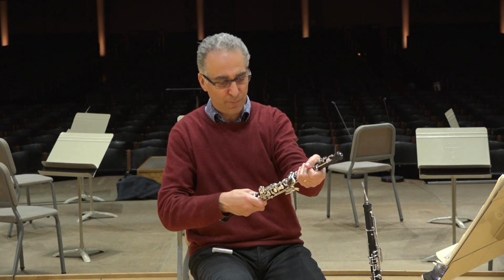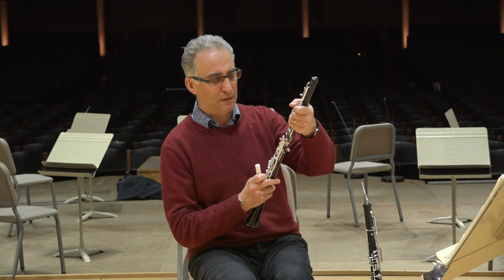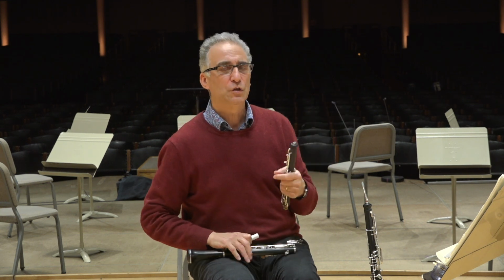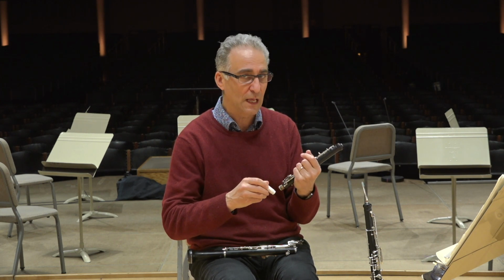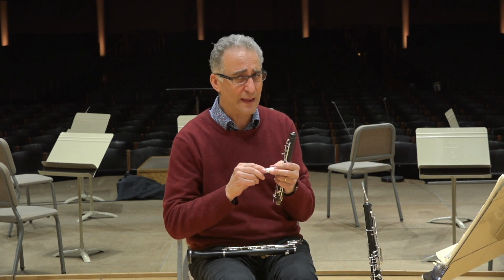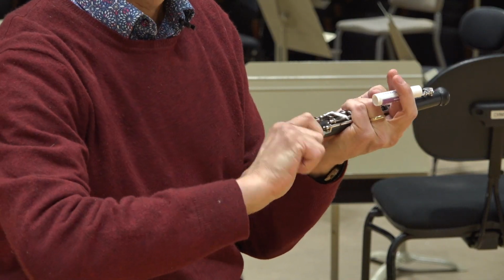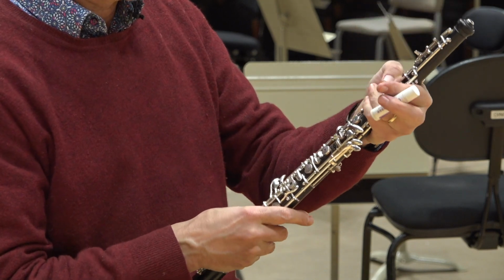So now if I take it apart, I'll demonstrate. If when you put the cork in to either joint, it's a little stiff, you put just a teeny amount of cork grease on the cork. Not a lot, folks. Don't lather it up. That's a problem. And now you want to just twist that in a little bit, and now it's super easy to put together.